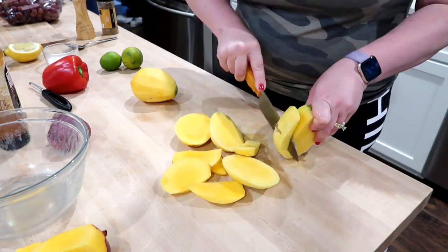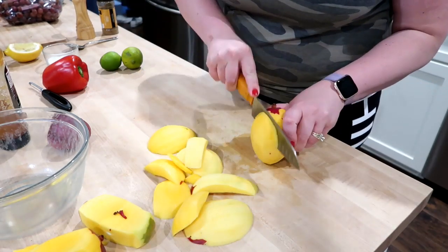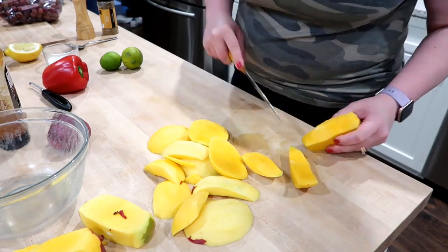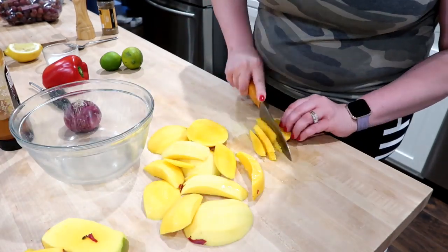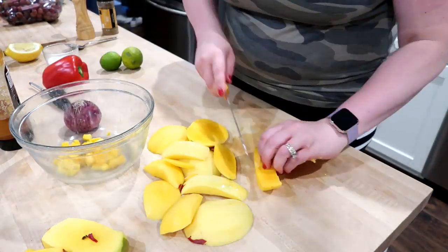Obviously, we're not growing mangoes here in Iowa, so I couldn't get those at the farmer's market, but it's still a really fresh recipe that I love having around. So how I cut mangoes, I don't know. There's probably a better way, maybe an easier way to do this. I don't know. I'm just a white girl trying to cut up a mango.